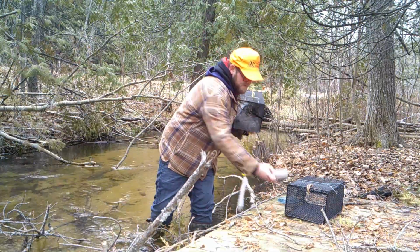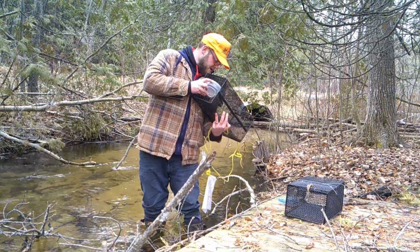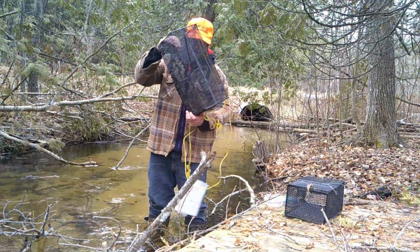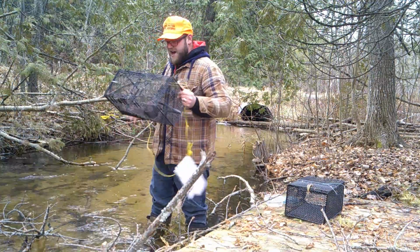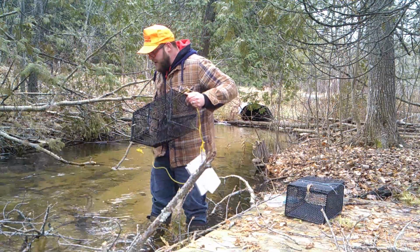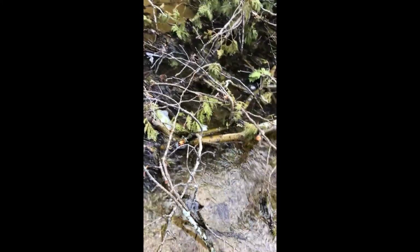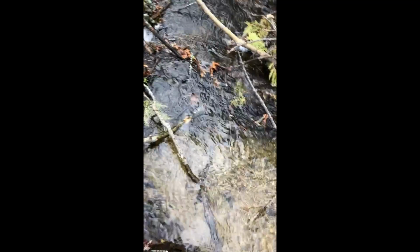My dogs Aspen and Moose donated today's bait. We're going to add a little bit of dog food to the cage. Make sure it sifts all the way to the bottom. And I'm going to put this in a spot where it won't get pushed downstream and where fish can swim into it. Now I've got a little brush pile right here. Kind of creates a natural barrier where fish will get bottled up. I'm going to put our trap right here. Seems like a good spot.